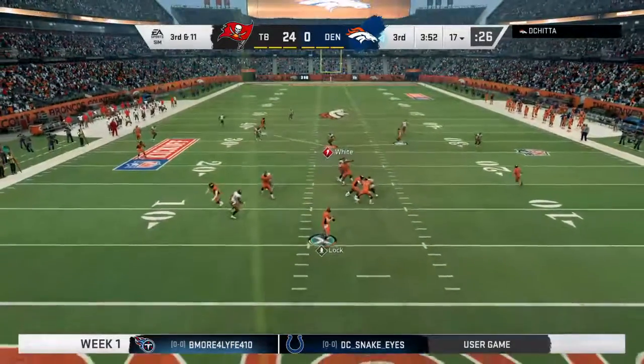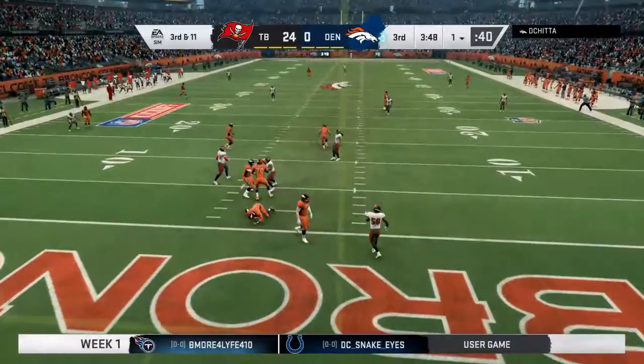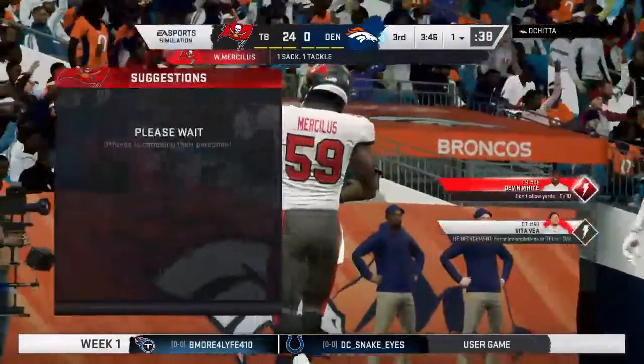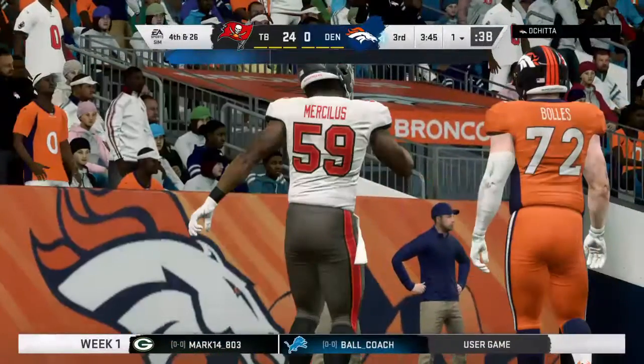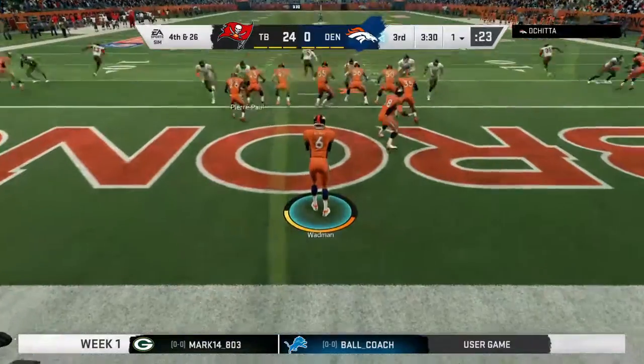Throwing on third down. And a big loss here as he's taken down. Whitney, merciless, showing no mercy, flies in for the sack. Looks like another empty possession here, partner.